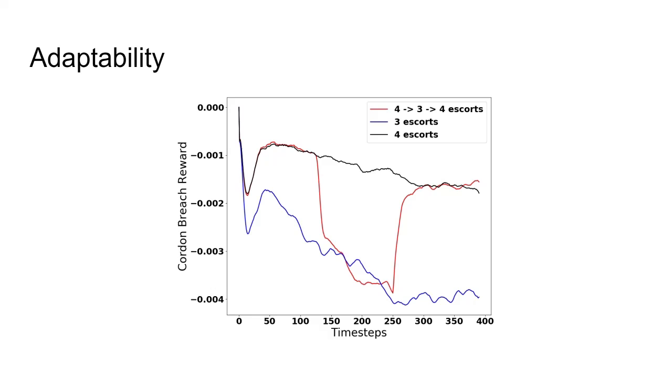an escort. We can see that despite the loss of performance in that period, it is still comparable to the performance of having 3 escorts all along. This is also true as the escort returns into the red line, jumps back up to the performance of the black line. The agents never see such episodes during training where the number of escorts changes during an episode. This shows our method is capable of dynamically adjusting to losses or gains in agents.